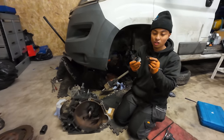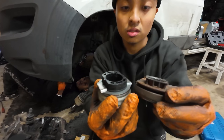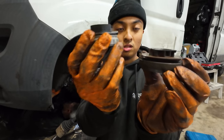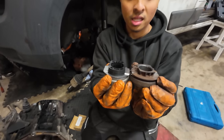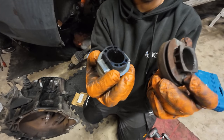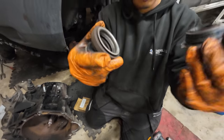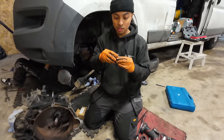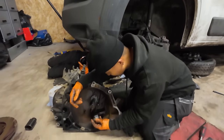Oh my God. Look at the state of this bearing. So you can see there's a flat spot and then there's that piece, right? So this is the new one, this is the old one. You can see there. It doesn't even have the bump anymore. And also, that is not in a good state. But yeah, this one is good. LUK stuff. We love LUK, don't we, Kirby?